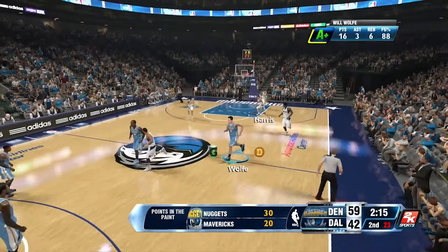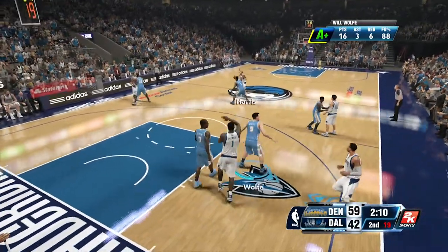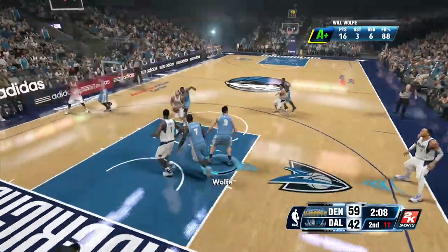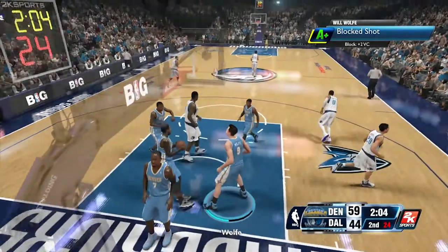I don't know what's happening to their defense. I mean, they don't have any effort, any purpose. And it's really costing them. I mean, the last five baskets at that end have been on very easy looks. And they get it back. Nice shot by Dallenberg.